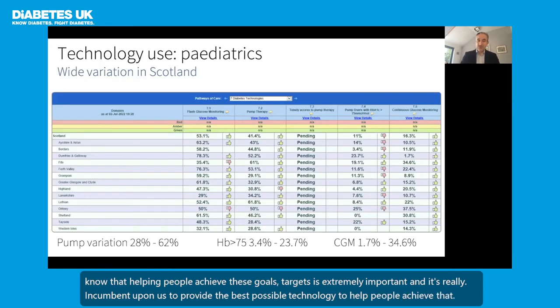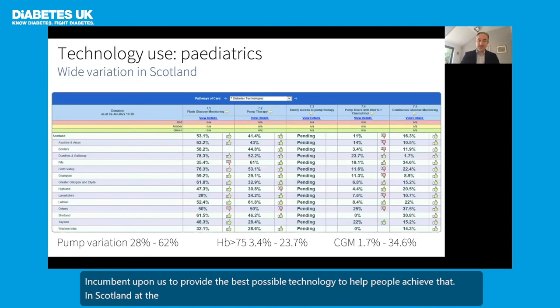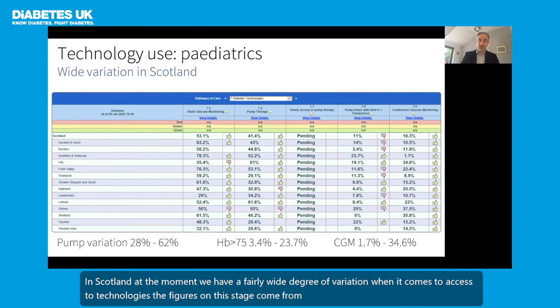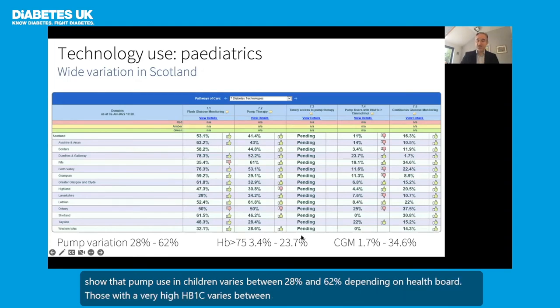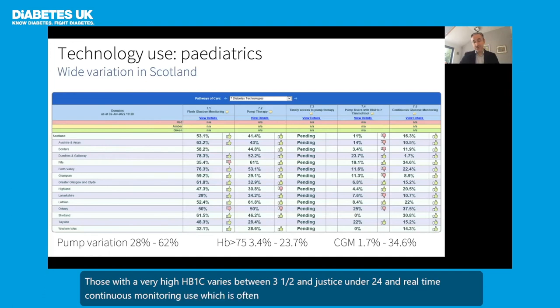In Scotland at the moment, we have a fairly wide degree of variation when it comes to access to technologies. The figures on this page come from the dashboard from Sky Diabetes and show that pump use in children varies between 28% and 62%, depending on health board. Those with a very high HbA1c varies between 3.5% and just under 24%. And real-time continuous glucose monitoring use, which is often a proxy for people being on closed loop, is variable between just under 2% and 35%.